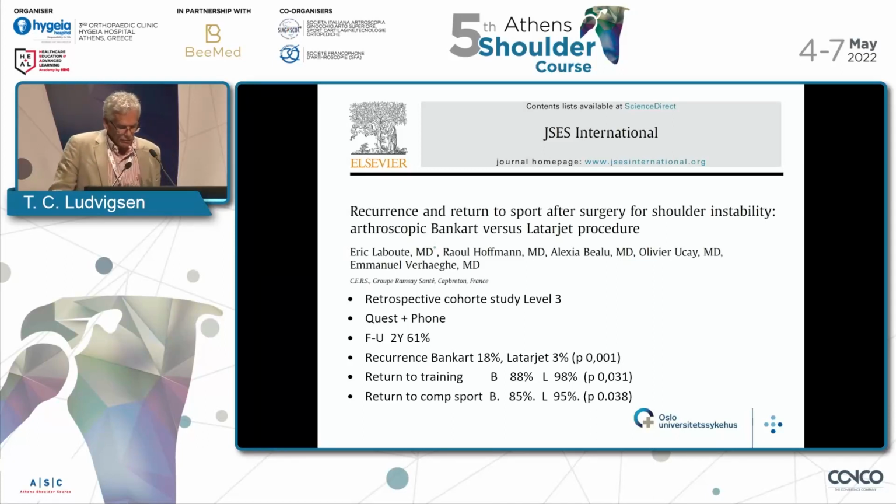This study comments on recurrence and return to sport after surgery for shoulder instability, arthroscopic Bankart versus Latarjet procedure. That's also a retrospective cohort study. Some scientific flaws in the study. It's only questionnaire and phone, no clinical examination, and the follow-up was only 61% at 2 years. So the results have to be looked at in that perspective.